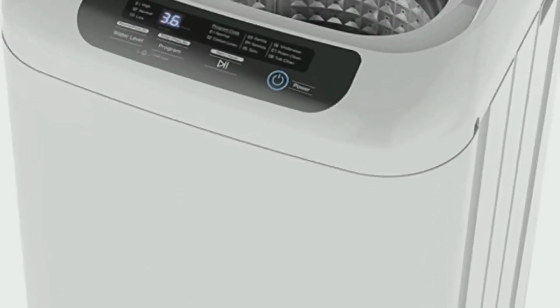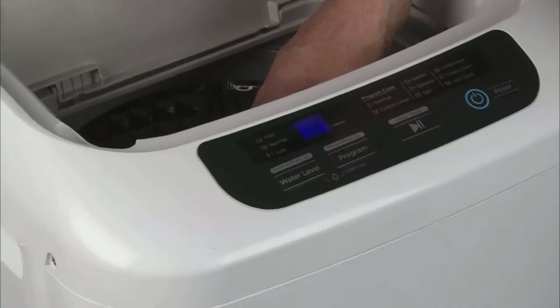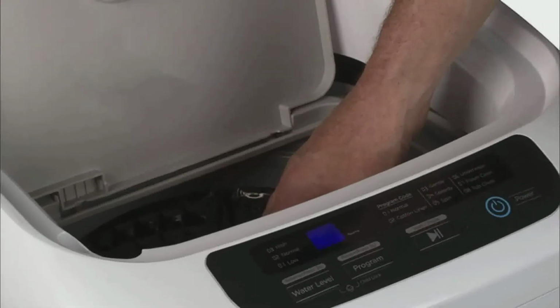Compact and space-saving. Because of its size, our automatic washer is popular among city dwellers who are short on space. You can also take it with you to your camping trips and RV getaways.